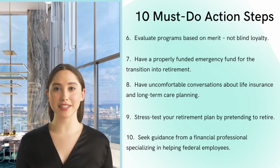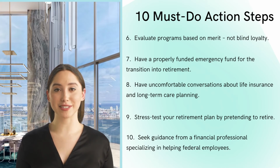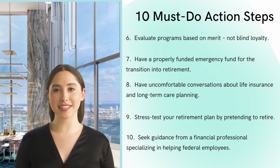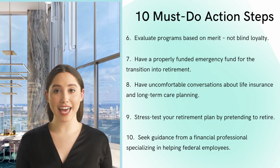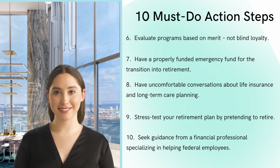7. Have a properly funded emergency fund for the transition into retirement. While we hope for a smooth financial transition into retirement, it can be a choppy ride for many. Having cash in the bank allows for a less stressful segue into the next stage of life. OPM often takes up to a year to have your retirement check stabilized, so having a properly funded emergency fund can be the difference between calm and chaos.